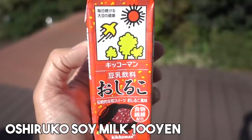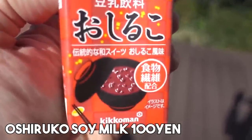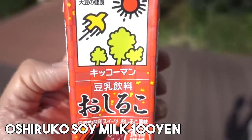This is from Kikkoman, you know, that company that's famous for soy sauce. But they also make soy milk here in Japan, and I like their soy milk. But this one is oshiruko flavor. Oshiruko is a sweetened azuki bean paste soup. We usually drink it during the winter months. I especially love to drink it on New Year's Day. But I've never had their hot oshiruko flavored soy milk before. This is so interesting.